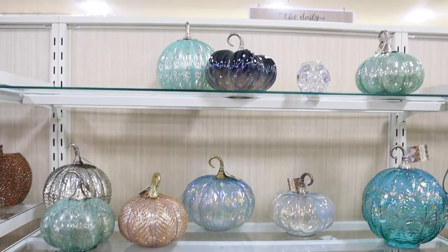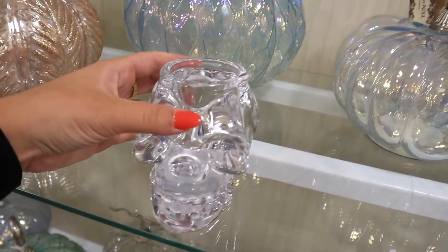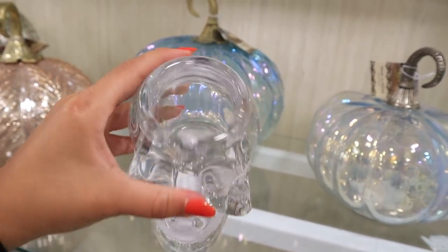They have these beautiful iridescent white pumpkins similar to these other iridescent pumpkins I showed you last time. So the pumpkin selection is pretty similar as of now. They have this little crystal skull head candle holder.